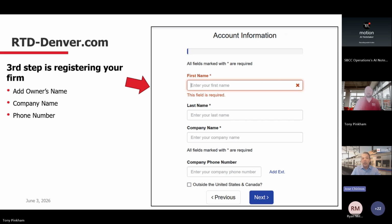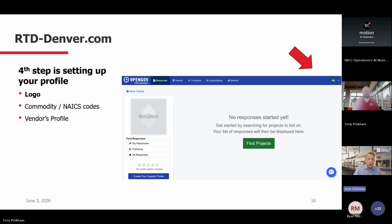Until you do this part, you're really not going to be registered, in the sense that you're not going to be getting any information because you haven't completed your registration. So once you complete this part, you enter your name, your last name, company name, you hit next, and then it's going to ask you to set up your profile. This section, you can include your company logo. You need to add the commodity codes or NAICS codes that you actually perform. It's very important that you do this step and be very specific.